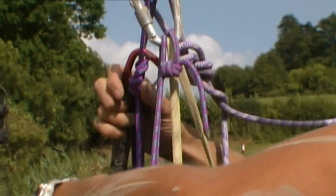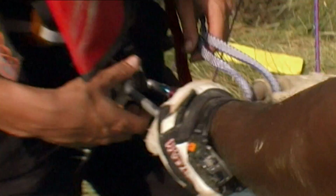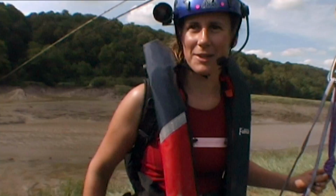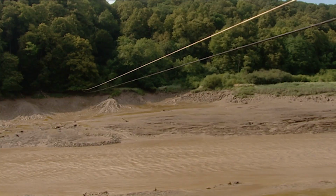The zip line's ready. The equipment is getting the final once over, and Katie is being secured, but she's concerned. I'm feeling a bit nervous now. This rope is looking really high.